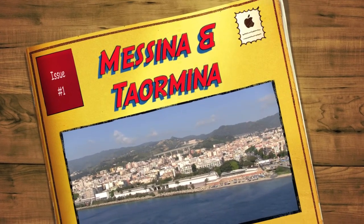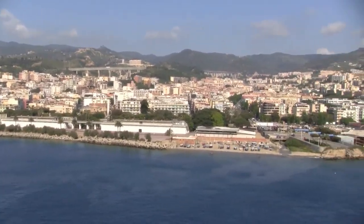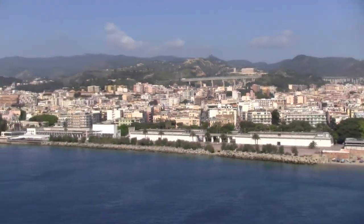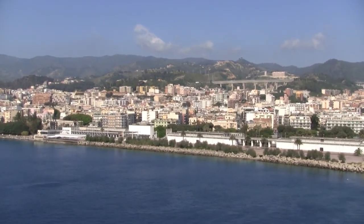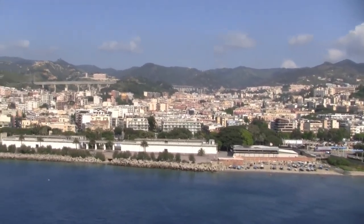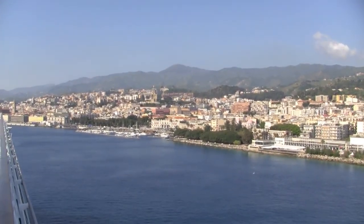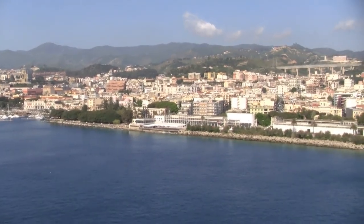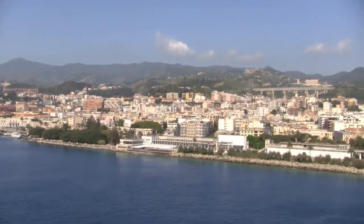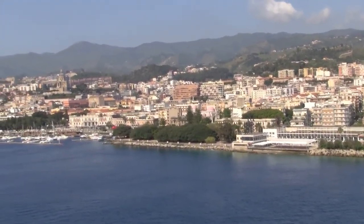Sailing into Messina, Italy. It's about 9 o'clock in the morning. The hills of Sicily, Italy. We're almost to Messina, and literally a half mile away. Pulling into the dock area. I was here on my first cruise, so it's been about 7 years ago, I think. 6 years ago.